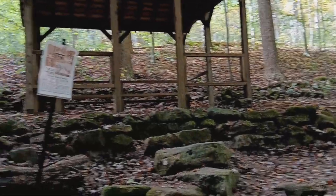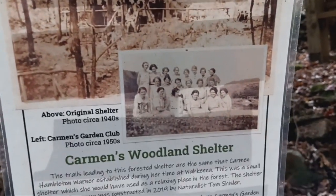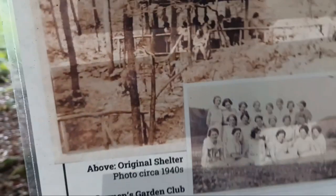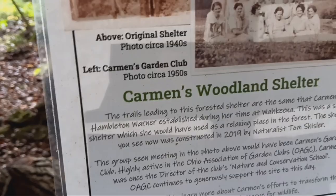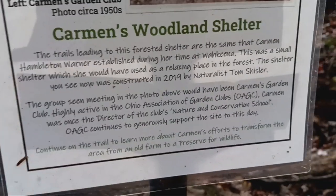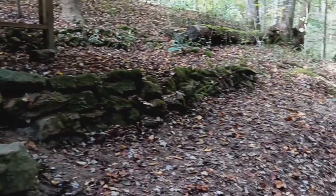This is E. So I wonder if something sat here before this. Above, that's the original shelter. So there used to be a shelter here. That's it right there. From 1940. Which way does this go? I guess it goes this way.